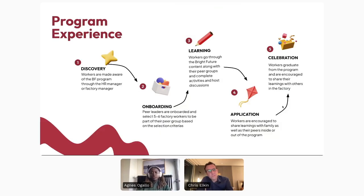And so the Bright Futures program followed these 5 stages. It started with discovery and ended with celebration at the end. It started with peer leaders being onboarded, workers going through the program within their groups, and then ending with a really special graduation celebration where everybody who took part in the program was given a certificate and was really applauded for taking this step for their financial education, considering participating in the program was voluntary. And so people only had to sign up if it was something that they were actually interested in.